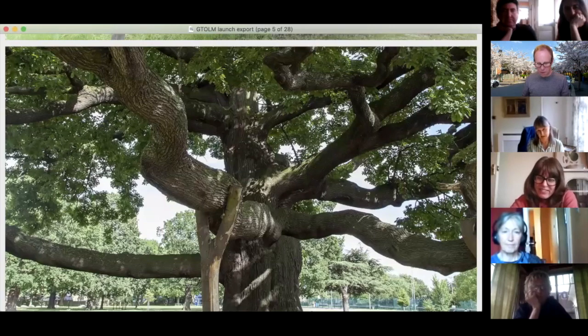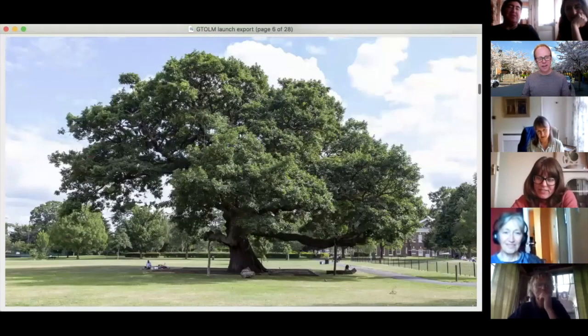It's propped up with these amazing wooden props, which is quite apt, really. This is another view of it, which is just coming on your screen now. It's a huge tree, a local landmark, which people shelter under. You can see the Bruce Castle Museum there. This was an obvious tree in my mind to put in the map.